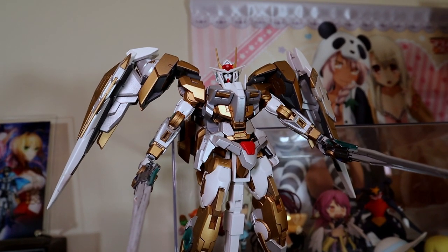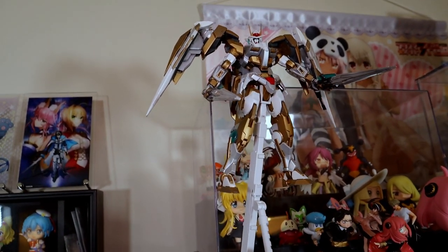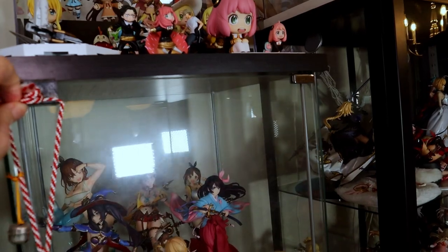Oh, my custom Gabo Gundam. This is from 2011. 2011 summer when I built that. And you can see a lot of jankness on it. And let's open this up.